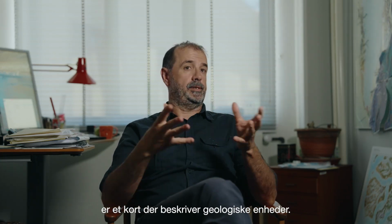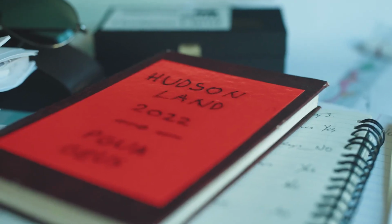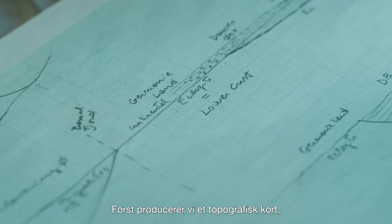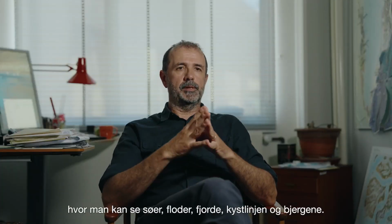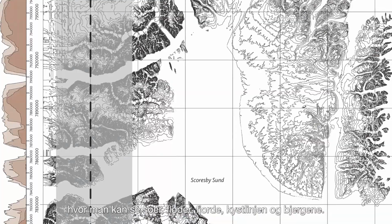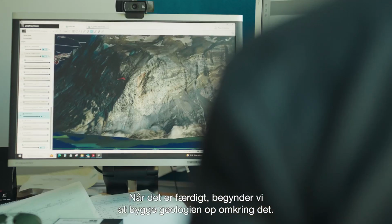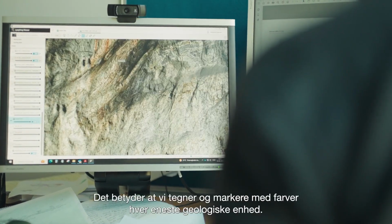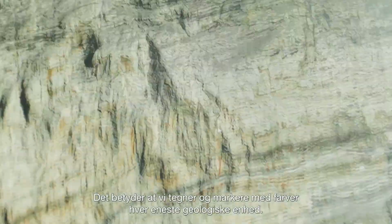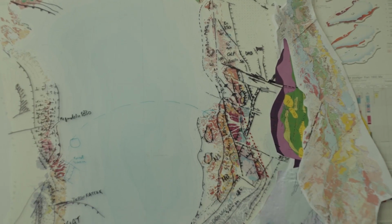A geological map is a map describing geological units. But the map itself is a combination. First of all, we produce a topographic map where you can see lakes, rivers, fjords, the coastline, the mountains. And once this is ready, we start to put the geology on it. That means we draw with a color pencil each geological unit, and that's the final product.